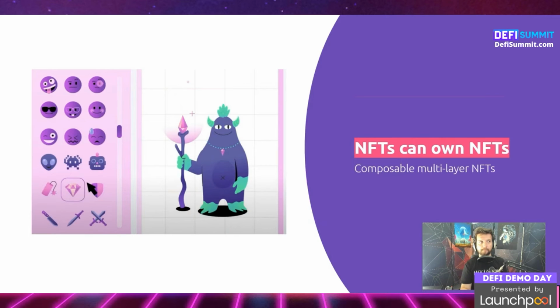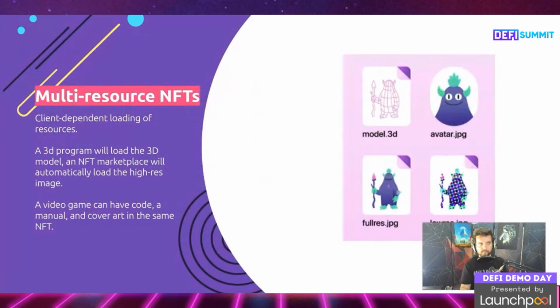It's art Legos. In our system, NFTs can own other NFTs. NFTs can belong to other NFTs. NFTs can have multiple resources, so that, for example, if you mint an ebook NFT, that one NFT can have an audio file, a PDF file, and a high-resolution cover image. And depending on which context you load it in, for example, if you load it into Audible, it'll start playing. If you load it into OpenSea, it'll show you the cover to sell it, buy it. If you load it into Singular, our application, you will be able to read it because we have the PDF reader built in.